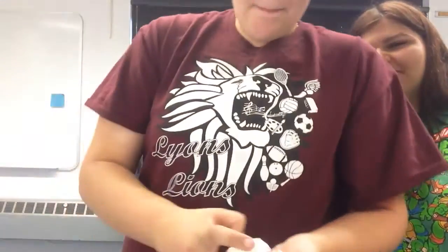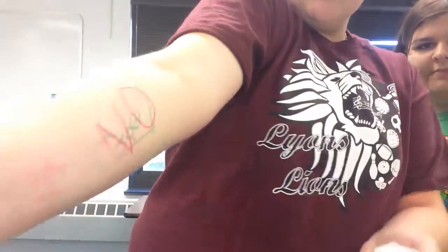Did you have a friend that got matching tattoos with you? Such as Joe or Bob or Billy Bob Joe? Well, guess what? With Ink Off, not only is it pain-free, but you can get that tattoo removed today.